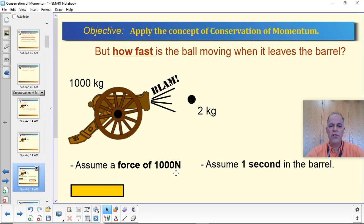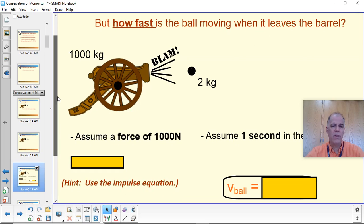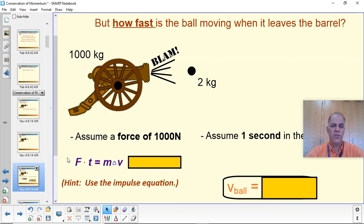Okay, so we're going to assume that there's a force of 1,000 newtons, and that 1,000 newtons is pushing on the cannon and it is pushing on the ball, and that force lasts for 1 second. Again, we want to figure out how fast the ball is moving as it leaves the barrel. Now to do this, hint, hint, hint, you want to use the impulse equation. This is the one that we had before. Now at this point, I want you to pause the video and see if you can figure this out. Figure out what the speed of the ball is after it leaves the barrel.